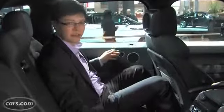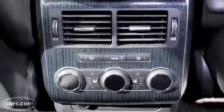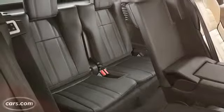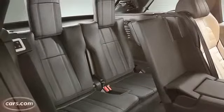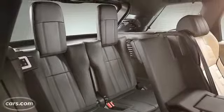Very comfortable back here, plenty of features. We've got individual climate controls in this car at the auto show, heated and cooled seats. Very luxurious. There's an occasional use third row. Basically, it's for kids or teenagers or something like that. It's optional. Land Rover expects 20–30% of Range Rover Sport shoppers to eventually buy it.